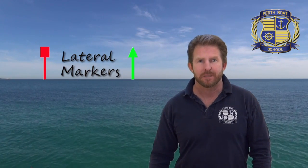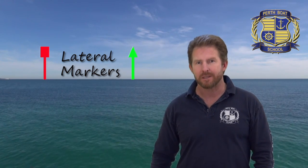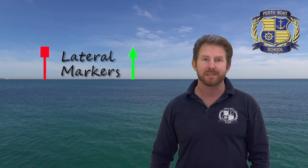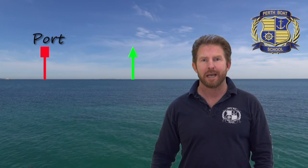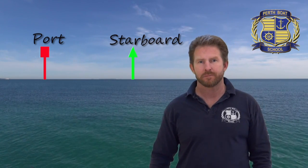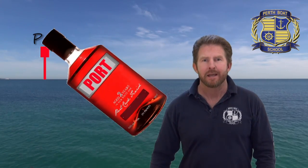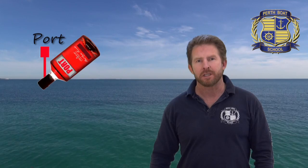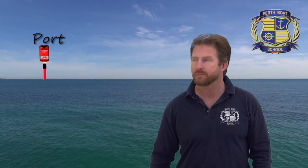Lateral markers. Lateral means the sides. So lateral markers are the marks that show us the sides of a channel. There is a port lateral marker and a starboard lateral marker. The port mark is square and red. Remember, there's a saying, there is red port left in the bottle when headed upstream. Red, port, left.